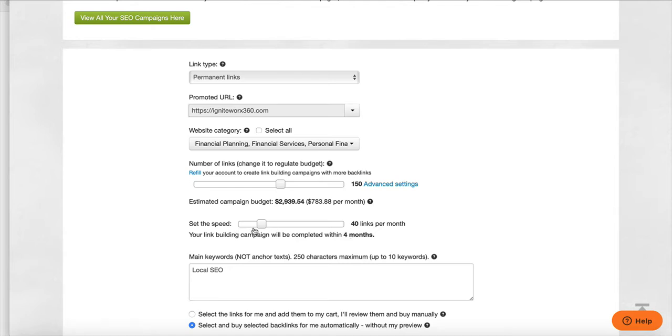So what you would do is set the speed to be longer, okay? Or you could even do it shorter. I could place more links per month here, but I'm going to go this way, and let's see what 20 links a month does. It's going to take me 7.5 months at this pace, but I lower my budget to $400. Let's go all the way down. Look at that. 15 months at 10 links a month, $200. There we go. I'm right in my budget. I'm going to rank to the top of Google with my funnel on relevant websites in 15 months.